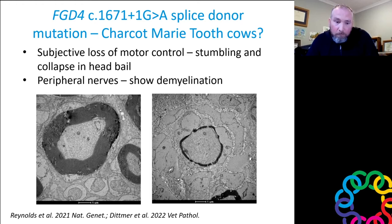These images are what we put into the Reynolds paper, but Kieran has actually published another paper in the last month that does a more thorough characterization of the nerves of these animals. So if you want to look at some more beautiful pictures, you can look at Kieran's paper. But essentially what this showed us was that these animals almost certainly did indeed have the bovine form of Charcot-Marie-Tooth.